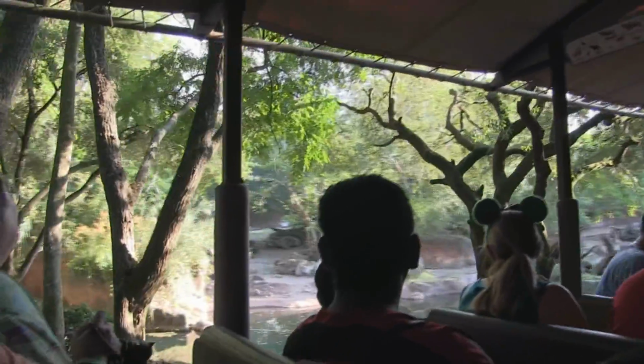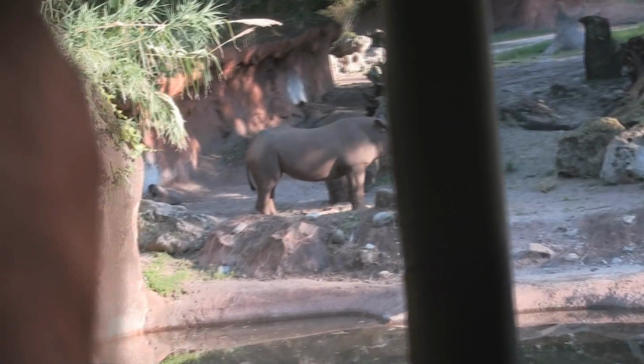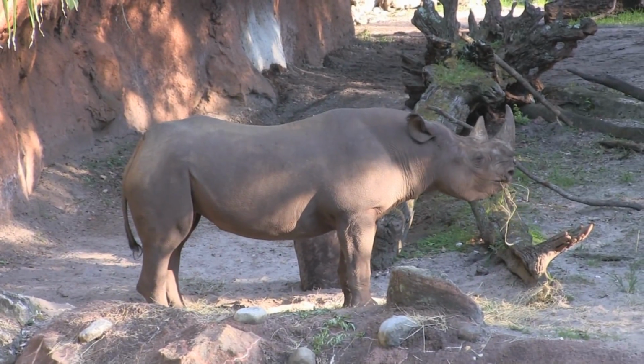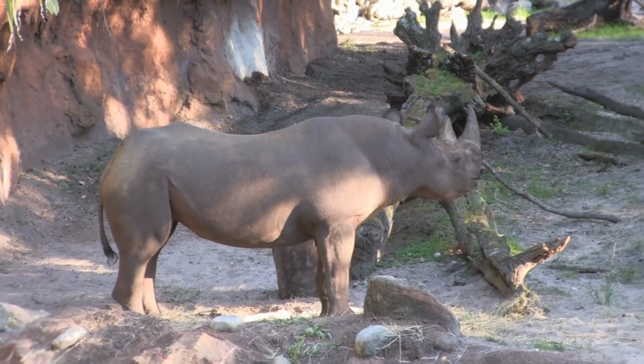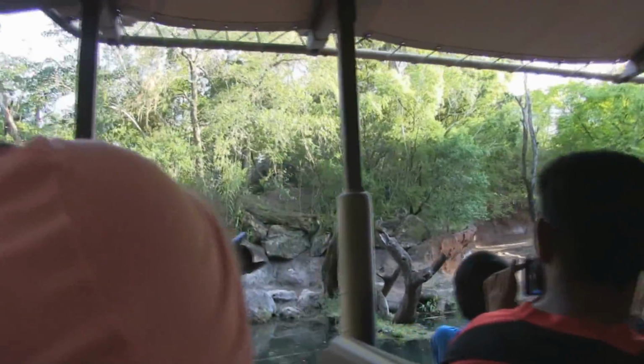Ooh, over on the left, look. That's a black rhino. Black rhinos are extremely endangered. There's only about 5,000 left in the world. They're hunted for their horns, which are made out of keratin. And keratin is the same thing that we have in our fingernails and in our hair, but it's very valuable on the black market.